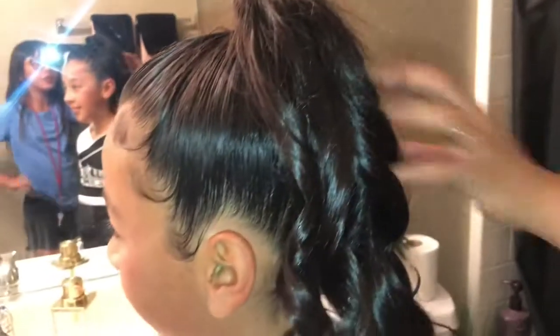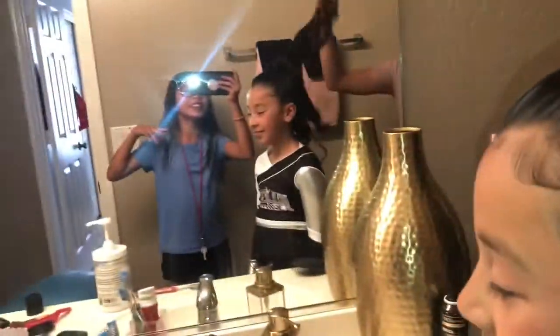But the secret to doing this ponytail is doing the ponytail first and then curling the tail, because then it's way faster. If you curl your hair first, then it's gonna take really long and it's gonna be harder to put it up. So just curl it first.